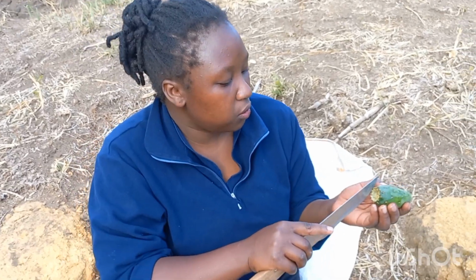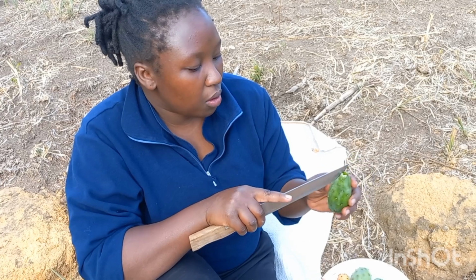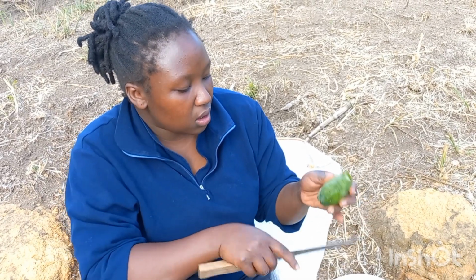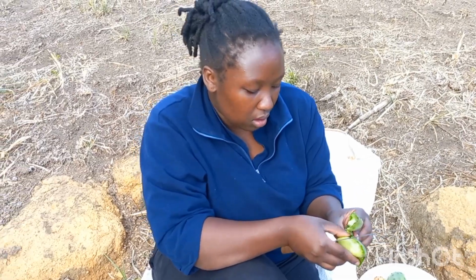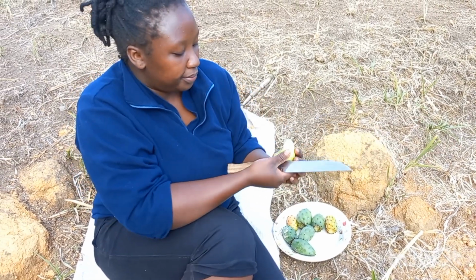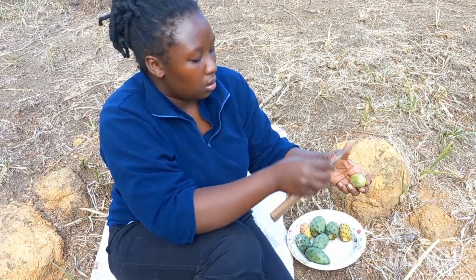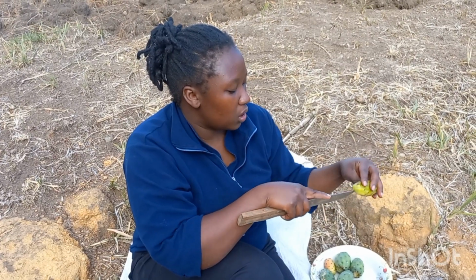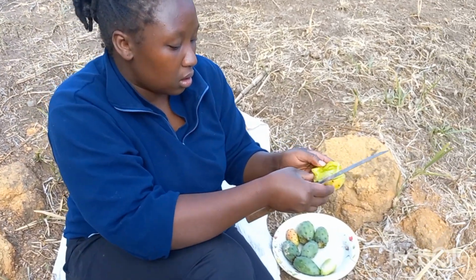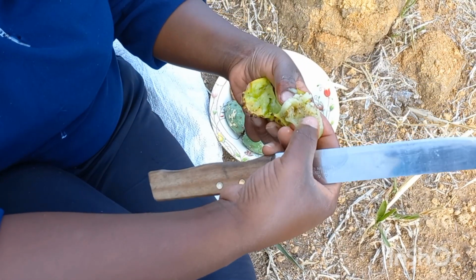They are so sweet. If you have never eaten these fruits, you have to eat them. Look for them. They are very sweet. These are natural fruits full of so many benefits. You have to try them. Also, if you want to lose weight, they are very good for weight loss. And very sweet.